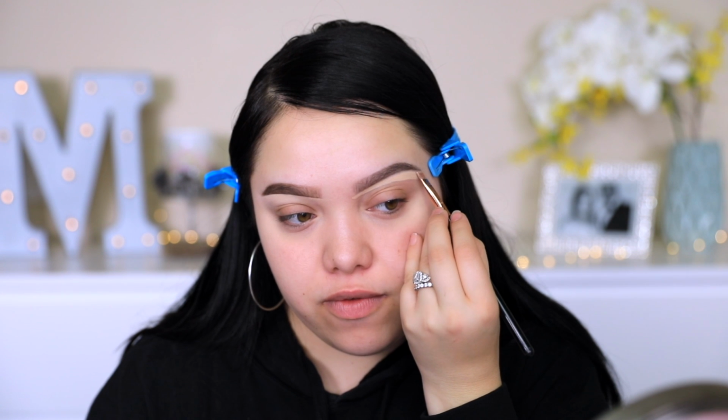You see how easy it glides? I'm wondering if this product is meant to be used just like that without using a brush, because I can't picture myself really cleaning up my brows without going in there. Let me know if you're not supposed to use a brush for this. All right, so right off the bat, I'm noticing you have to work with this really fast because it starts drying mad quickly. So if you want to go in there and really clean up a little mess you've made, you got to do it fast.